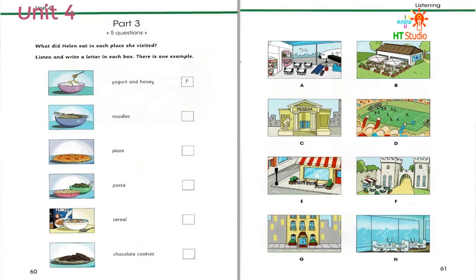Can you see the letter F? Now you listen and write a letter in each box.